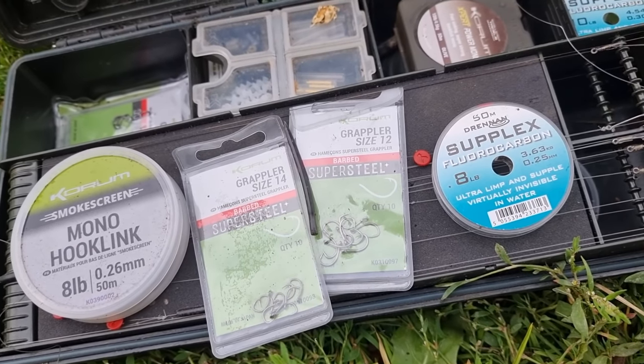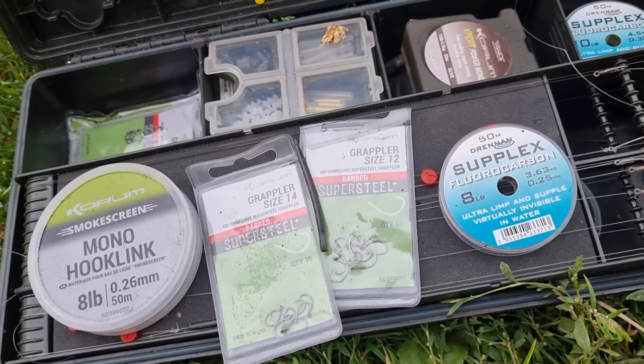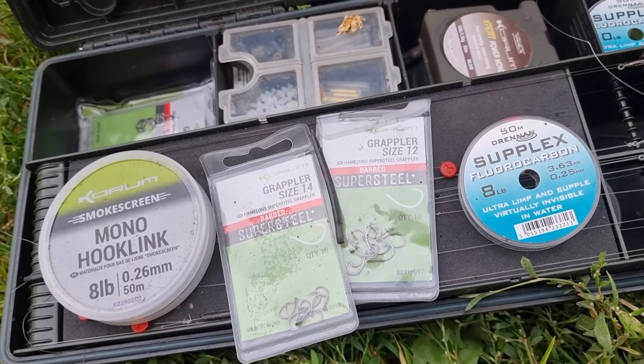So I just had a weird thing happen on that far bank line. I had a small chublet on, got it halfway across the river, it all went solid, and then I came back with a cut hook link. So obviously Mr. Pike has had his way.